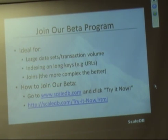Yeah, if you can. Would people be interested in seeing that? It would be interesting. You can really do it in one command, like ScaleDB add machine or something like that. I think the demo is running on Amazon. Let me see if people are around. Sure. Anybody else have any questions? Yeah.